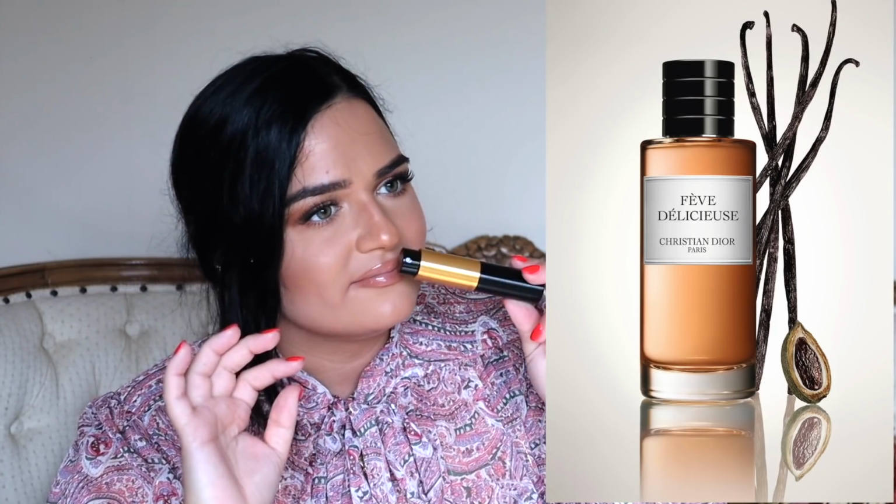Another one I'm just gonna quickly mention, okay, and we will just move on. I don't want to rave too much about it because I raved too much about this fragrance already. Feve Delicieuse by Dior, private blend. Beautiful fragrance. I love it. It's a powdery gourmand, quite spicy.